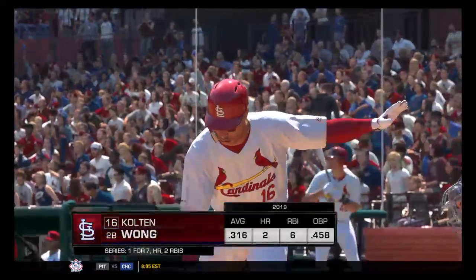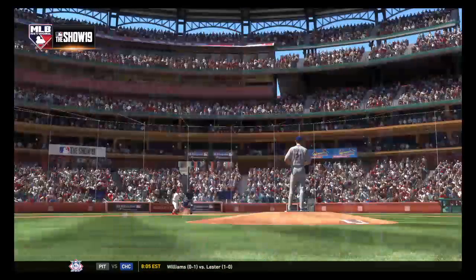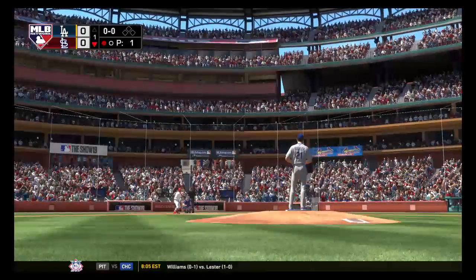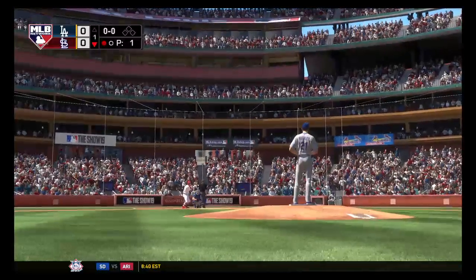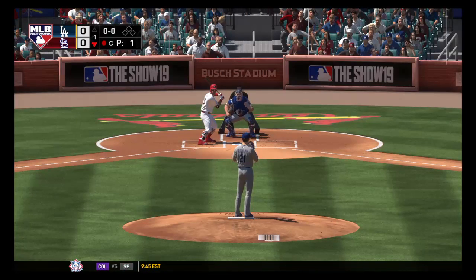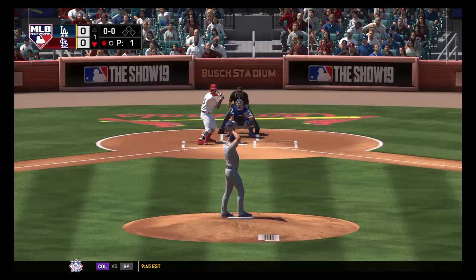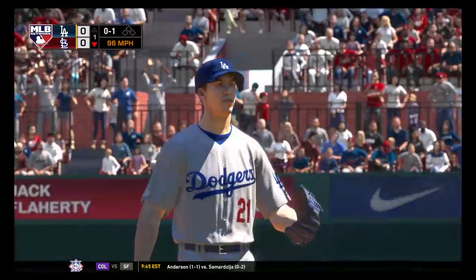So the bases are empty with 1 man gone, and that'll bring up Colton Wong. First pitch on its way. In there for strike 1, 0-1.